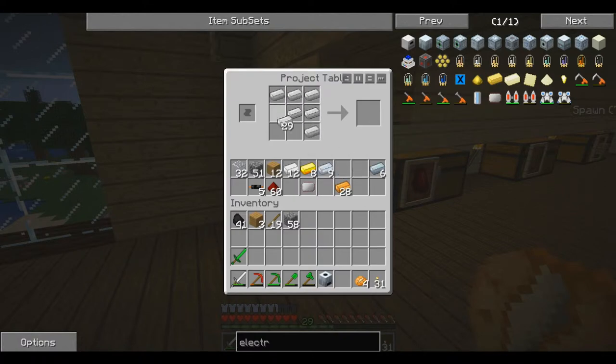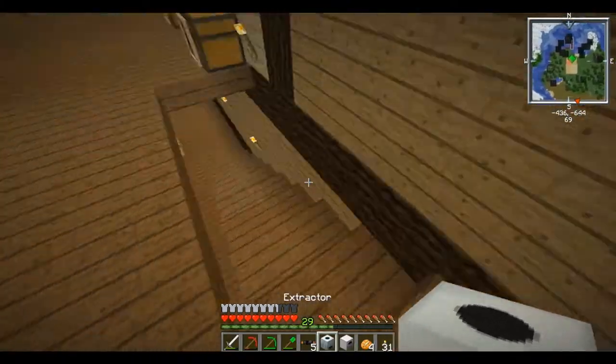Iron furnace is just... Oops, I messed up the crafting recipe. 8 iron in a circle like that. Iron furnace. Clear out the project table. 2 redstone, and an electric circuit gets you the electrical furnace. So let's go downstairs.